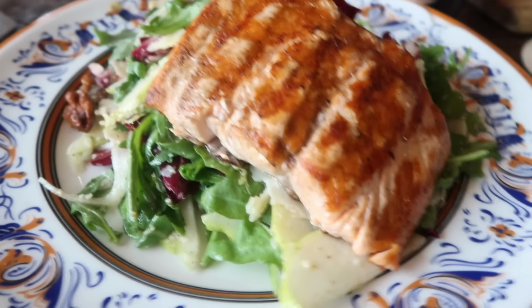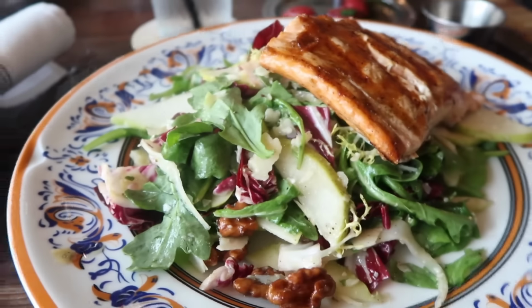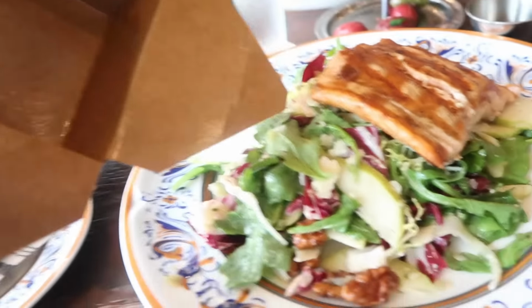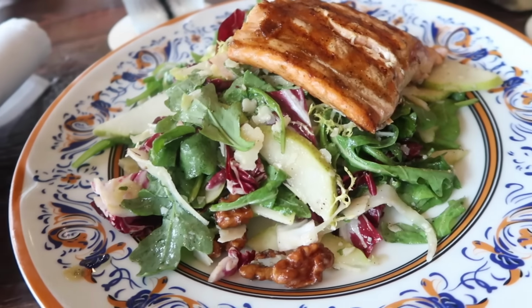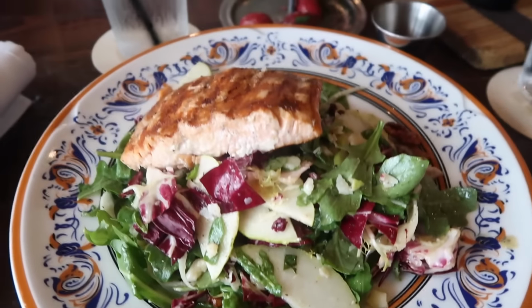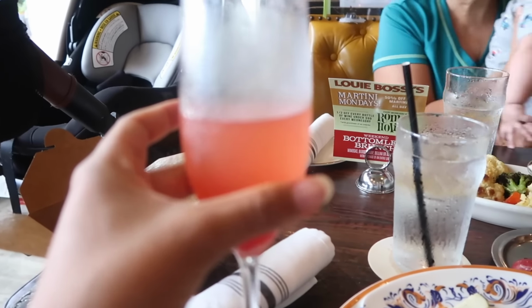Okay, so I ended up getting a salad with some salmon on it. This is what the salad's looking like. It's a pretty big salad. So what I did was I grabbed a takeaway box and I'm gonna box up like half or a quarter of it, however much I want to. That way I don't have to eat the whole thing now if it's too filling. And yeah, but this looks amazing. I'm gonna dive right into it. I also got a strawberry prosecco thing.